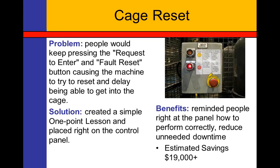So we did a real high-tech solution. Just kidding. We did a nice lean solution where we just made a one-point lesson. We showed them what's the correct operation, how to enter and how to reset the buttons. We posted it right on the piece of equipment. Easy to train up new people. If someone hasn't been there in a while, let's say a maintenance person that hasn't worked on this equipment in a while, could just read this really quickly and understand very easily how to do this correctly.